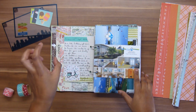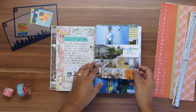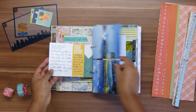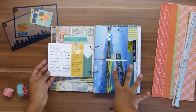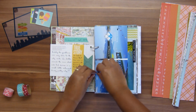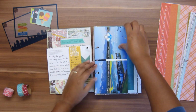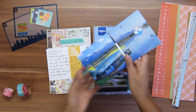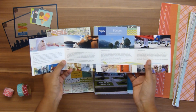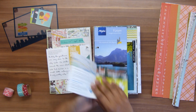We arrived on the Friday, and this is from our guest house, which is really nice, and it came with free parking, breakfast was included, and they had some other bits and pieces about the surrounding areas. So I used this postcard for some journaling, and I made a ring album so I can take out some of the bits and pieces like this to have it open up for more information. But this is just about what you can do in the area and about the location of the guest house.